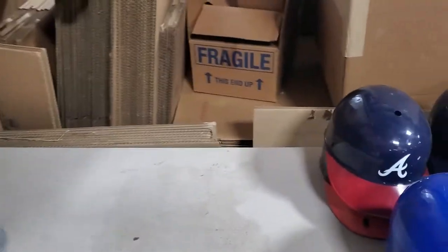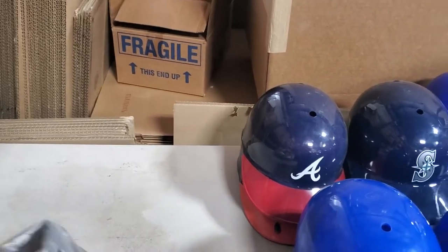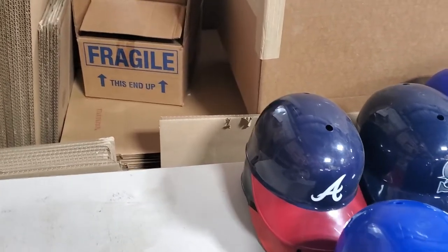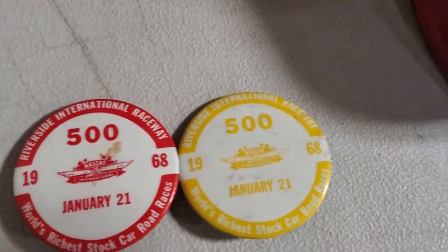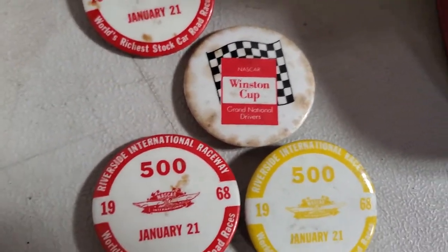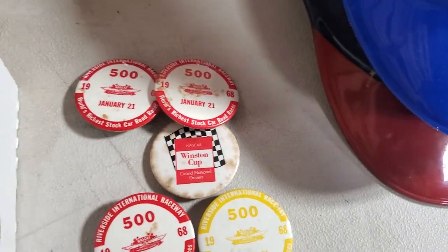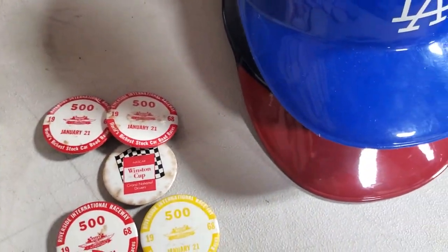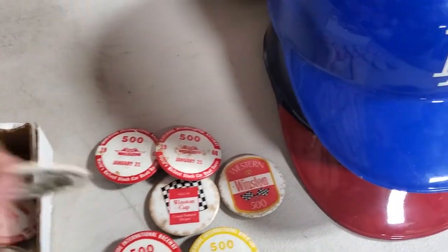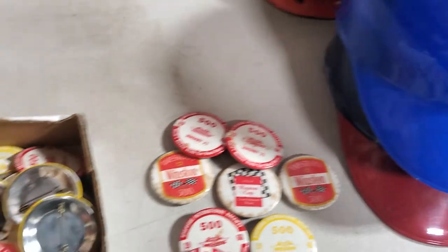This is actually probably one of my favorite items. As you all know, I like vintage items, and these are super cool and they're really early. So as you can see, Riverside International Speedway, Winston Cup, Riverside, and these were probably given out to people as they went to see the races. And when they were at the races, these were probably given kind of like as a pass, like as an admission pass. But that I'm not positive of. I'll have to do a little research. But they all seem to be around 1968. They are all vintage, cool, old stock.